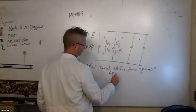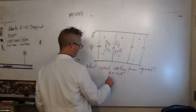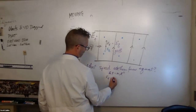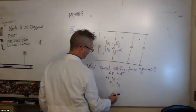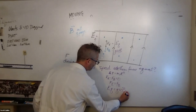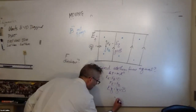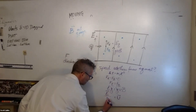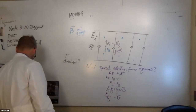That means the sum of those forces equals ma. I don't want any acceleration. So I've got the electric force, I'll make this my positive, the electric force minus the magnetic force equals zero. Fe equals Fb. Fe is going to be QE, and Fb is QVB. Oh, look at that. The charge doesn't matter. And the speed that you need to go through there is simply the ratio of the electric and the magnetic fields, v = E/B. This is a huge deal, by the way.